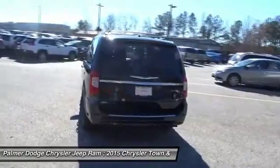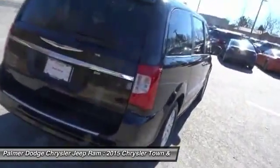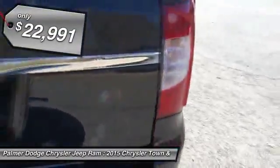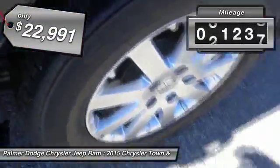Seat 7 comfortably and choose from Stow 'n Go seating or the innovative Swivel 'n Go seating, and is priced below $25,000. This vehicle has less than 35,000 miles.